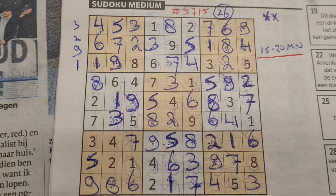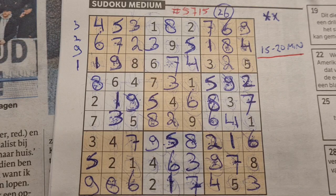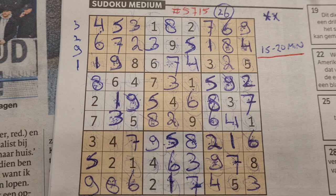Finished in 17 minutes. Well, told you I need 15 to 20 minutes to solve a 2 stars puzzle. And it's definitely a 2 stars. And I like this one. Yes, again, our daily Sudoku practice continues.